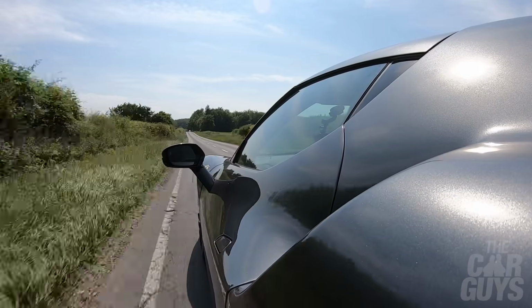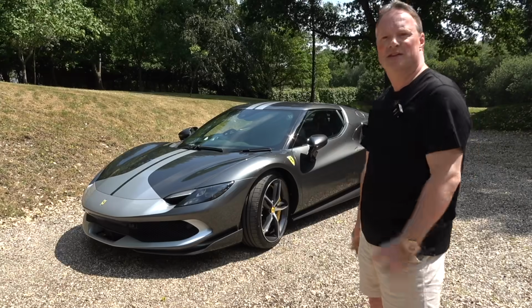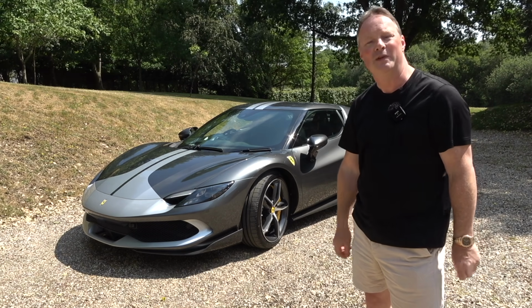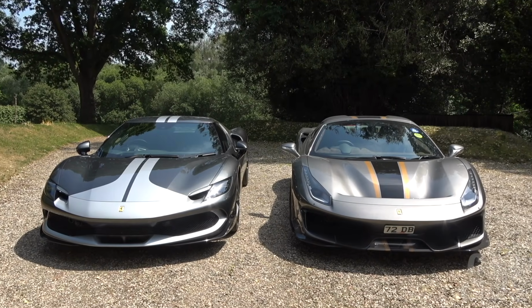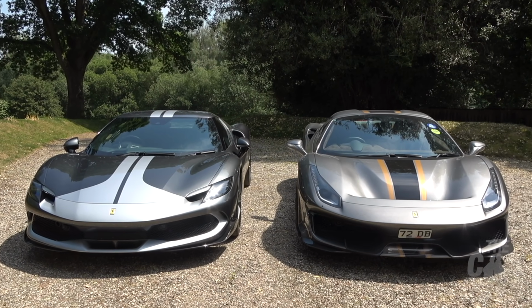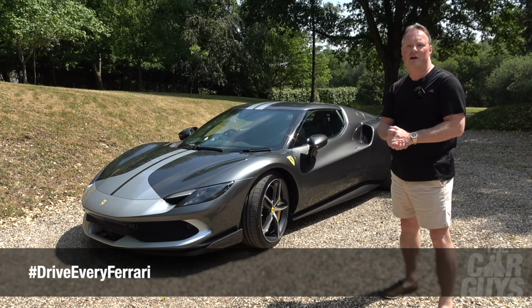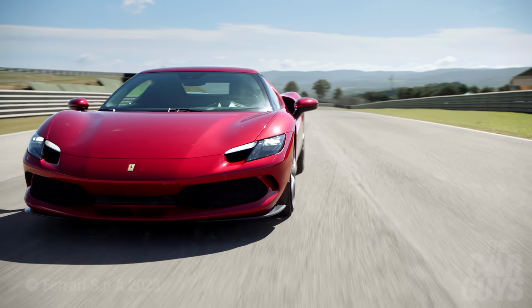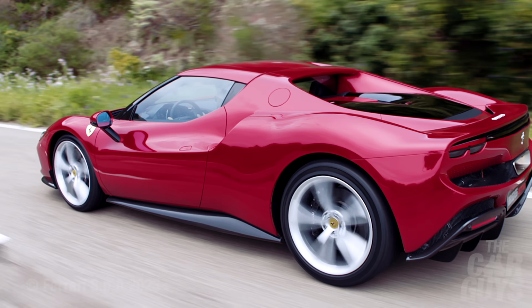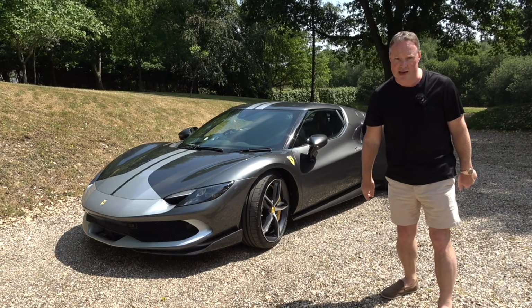And I stand here today with an open mind, an open road, and this stunning example in Grigio Silverstone with the Assetto Fiorano pack, which has been loaned to the Car Guys by friend of the channel, David. This is Drive Every Ferrari, and I've never known a more divisive car than this. There are viewers of this channel that say it's Ferrari's best car ever, and there are those who say it's disappointing. Who is right? Let's find out.